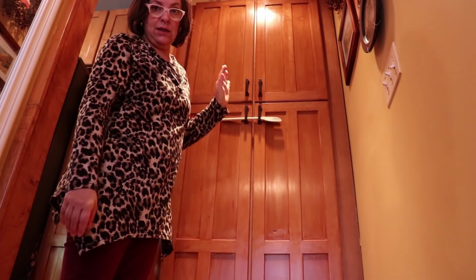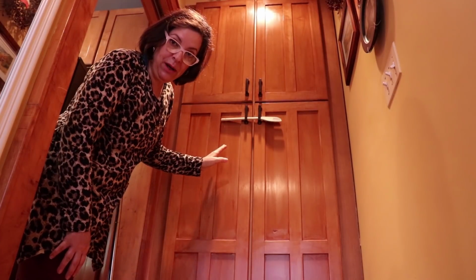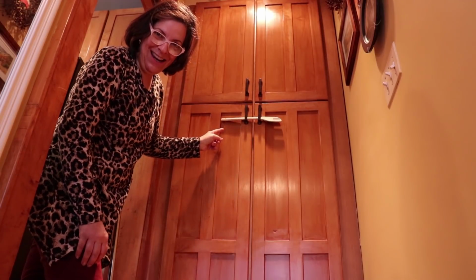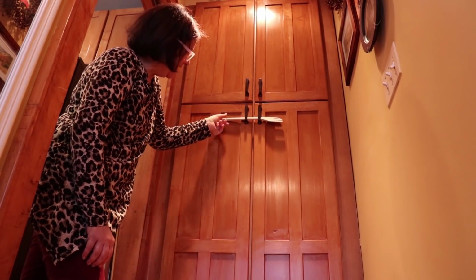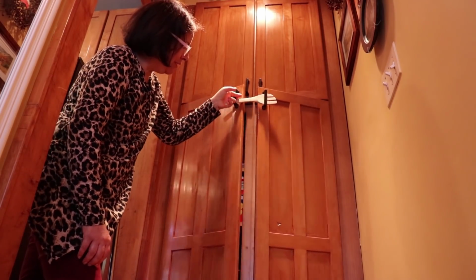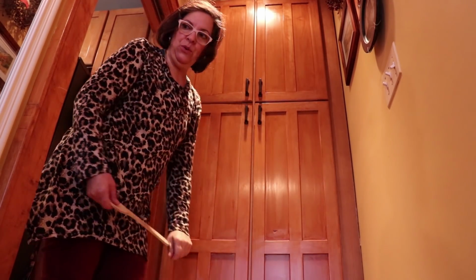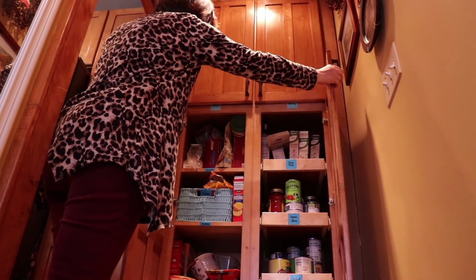Behold, here's my pantry, and we've seen it a million times. For those of you who are brand new, by the way, welcome. There's a wooden spoon right here because we have a beagle, and it stops him from opening the pantry. So we'll remove the wooden spoon, and this is the pantry in the house.